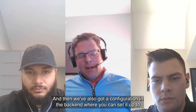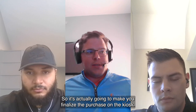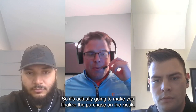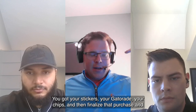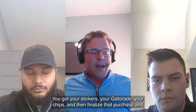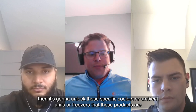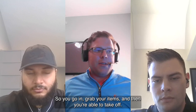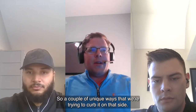And then we've also got a configuration in the back end where you can set it up to unlock on purchase. So it's actually going to make you finalize the purchase on the kiosk. So you'll select your items on the kiosk. You get your Snickers, your Gatorade, your chips, and then finalize that purchase. And then it's going to unlock those specific coolers or ambient units or freezers that those products are in. So you go in, grab your items, and then you're able to take off. So a couple unique ways that we're trying to curb it on that side.